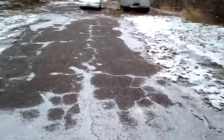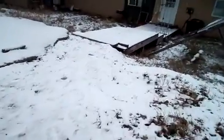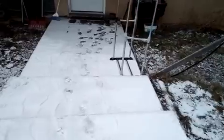So, that's that car. And the reason I'm making this, I want to upload it to YouTube so people can actually see the car itself. And that way they know what they're going to look at when they come over and actually inspect the car.